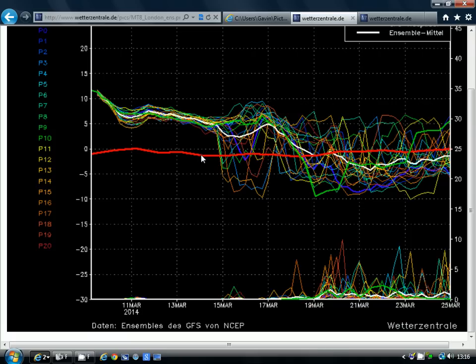Here's the GFS temperature and precipitation ensembles, the red line here being where we should be at this time of year. We're way above the red line today. We're going to stay above for the rest of the week. No precipitation spikes to speak of through the coming week either.